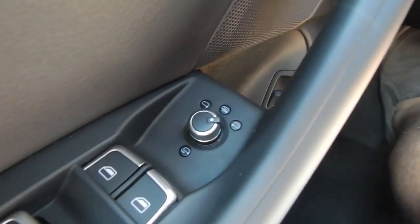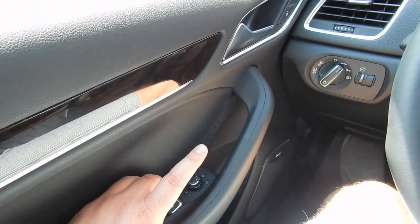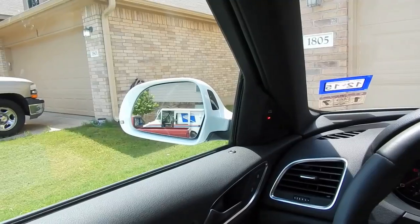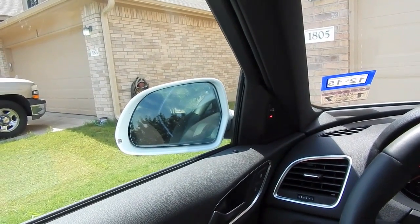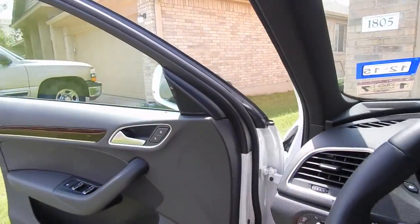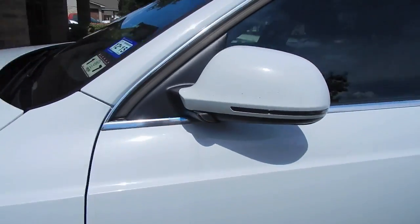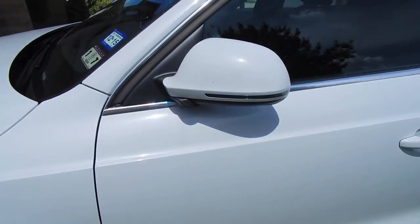Also, this is the Prestige model, which has the folding mirrors, and they don't fold when you leave the car and lock it. Like some Audis, you can lock the car and the mirrors fold. Instead, you rotate this switch and the mirrors fold in, but only when the car is on. And when they are folded in, there really isn't that much improvement. Because you have to fold the mirrors before you exit the car, if you parallel park in a busy street and you fold your mirrors, how can you see the cyclists or cars coming down the road if your mirrors are folded in? This makes no sense.